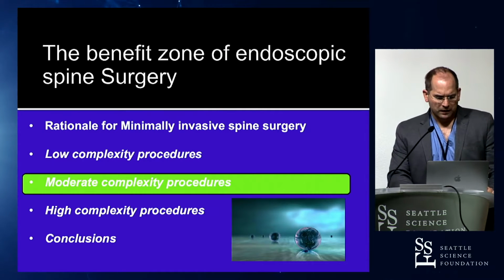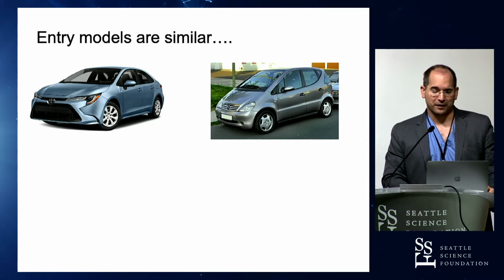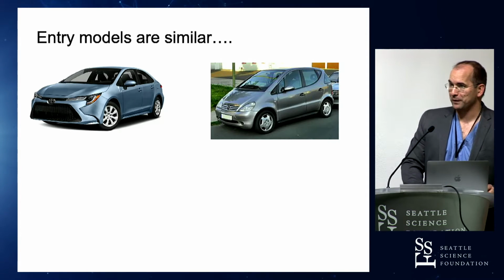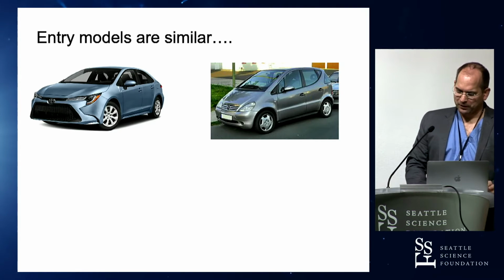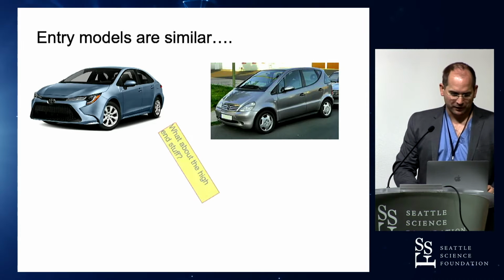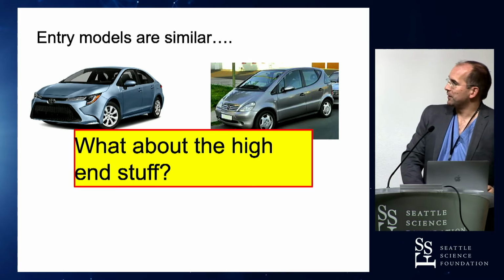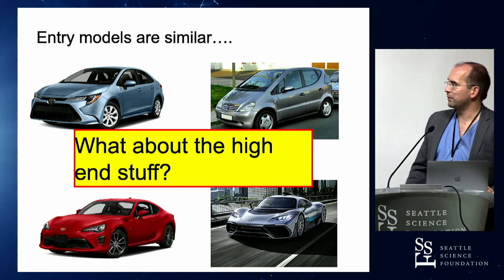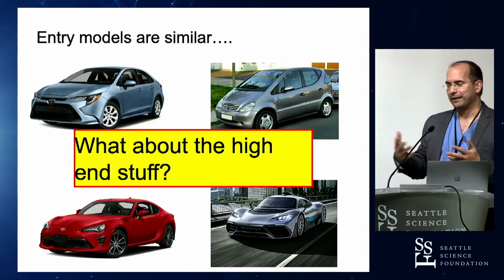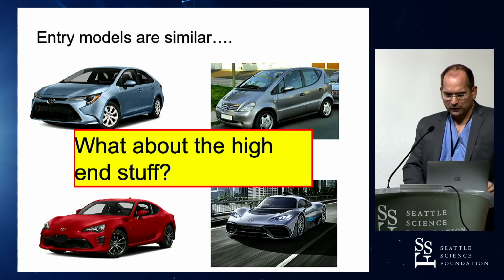But let's go to the moderate complexity procedures. So we're back at the car dealership, but this time you are actually fancy and you're a neurosurgeon or a spine surgeon, making a lot of money. So you're like, I'm not, no, right? But you happen to be at the same dealership, right? And yeah, that's what happens at the dealership. And what about the high-end stuff? So then we're talking about what you can get at a Toyota dealership versus a Mercedes-Benz dealership, right? But you get the idea, right? So the range of what you can do with these technologies is very different.